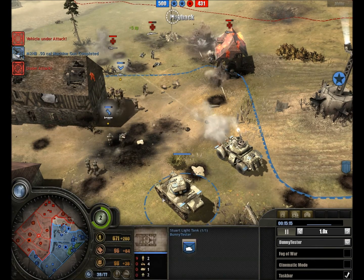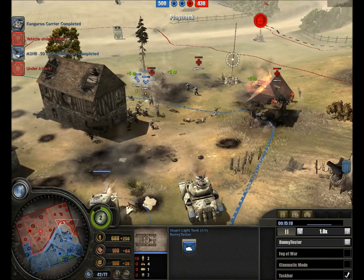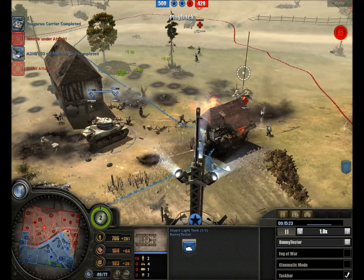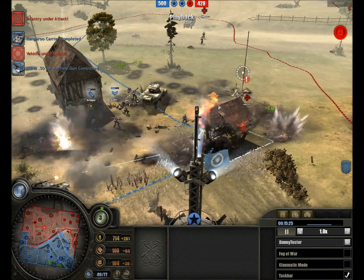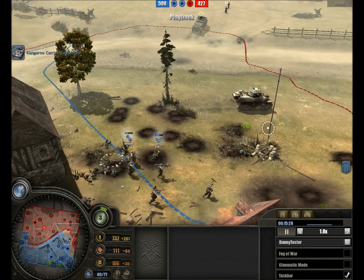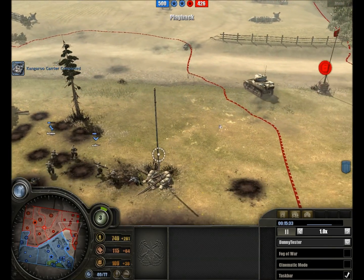Staghound and Stuart opening up. 17-pounder gun, British troops advancing. Panzer grenadiers out in the opening, no cover, getting slaughtered. One team lost, Panzerschreck left behind again. He's just dropping Panzerschrecks left and right. This is not good. Another Panzer Grenadier team lost, leaving him behind with only one.